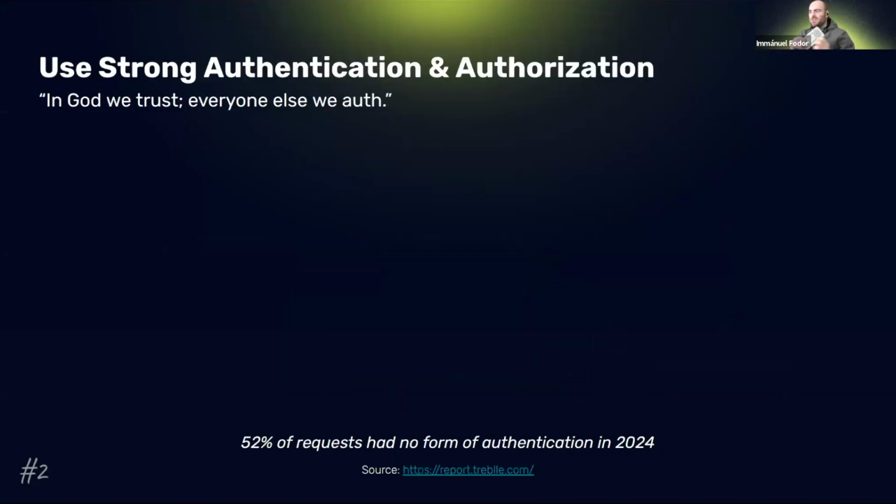I have a $1 bill with me, courtesy of one of my teammates, and it says on the back, in God we trust. This is not a good strategy in IT security, unless you trust everybody to be a good actor, because they will not be a good actor all the time. And from the analysis provided by Treble, we can see that 52% of the requests had no form of authentication in 2024. That means last year, more than half of the APIs were unauthenticated.